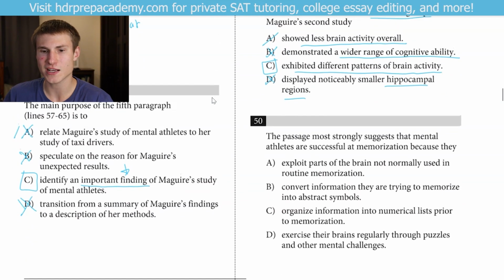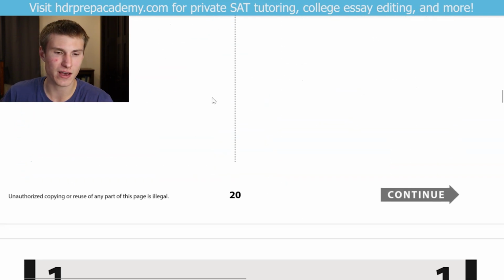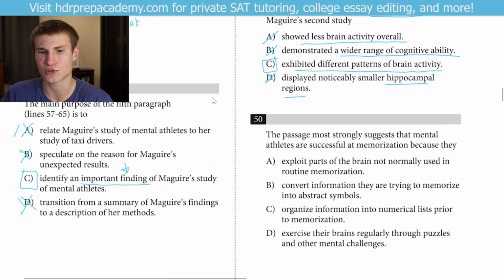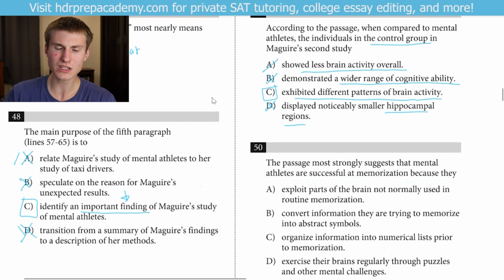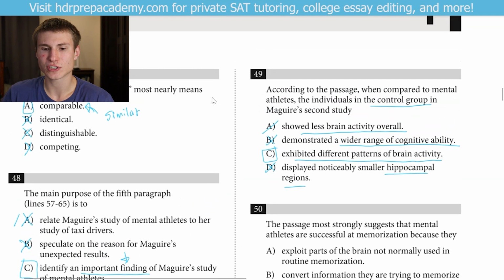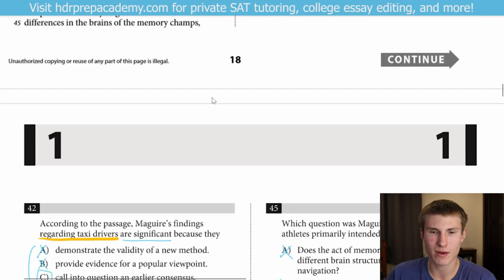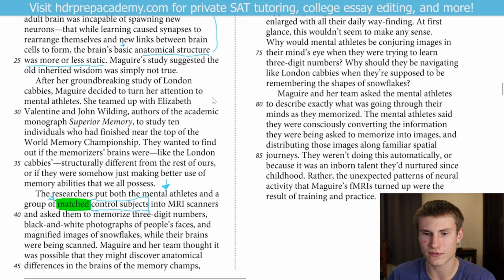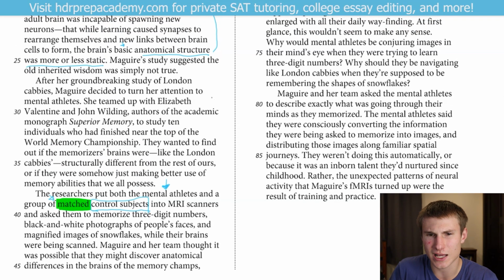And then 50, the passage most strongly suggests that mental athletes are successful at memorization because they what? Well, this is really explicitly stated, and I'm guessing we have evidence for the next question because it's so explicit, and we do. So I'm going to go back to the text and show you the answer for this as well. At the end of the day, where we're showing why these mental athletes are so good at memorization, it's not because of any sort of structural differences in their brain. It's really coming, I believe, in this last paragraph, if I remember correctly. Let's take a look.